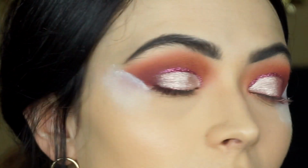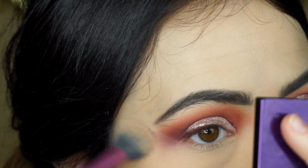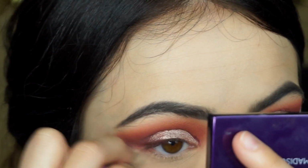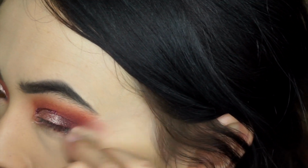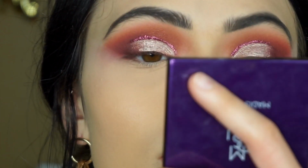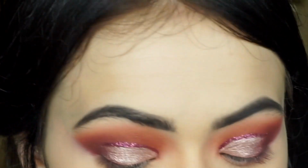And this is what we're cooking with. I think I'm going to leave it at that for now. And I'm just going to brush this powder off that I put there to kind of clean up this line. It didn't work, but it's okay. We can fix that. On the lower lash line, I'm basically just going to combine all of the shades that we use on the top.